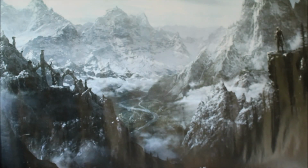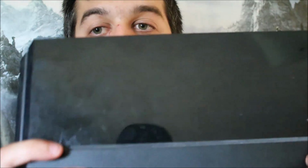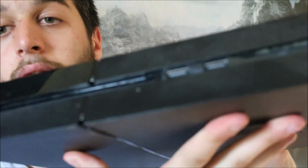Now, compared to the PS2 and PS3, this is a very sleek looking game system. Honestly, this is probably the sleekest looking game system in my opinion. I'm not saying it's better, I'm just saying I like how it's shaped.